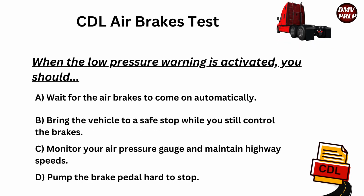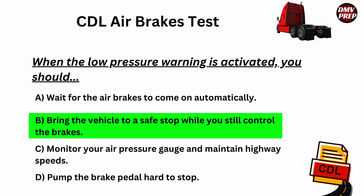When the low pressure warning is activated, you should: A. Wait for the air brakes to come on automatically. B. Bring the vehicle to a safe stop while you still control the brakes. C. Monitor your air pressure gauge and maintain highway speeds. D. Pump the brake pedal hard to stop. The correct answer is B. Bring the vehicle to a safe stop while you still control the brakes.